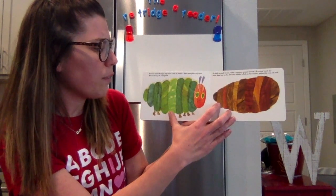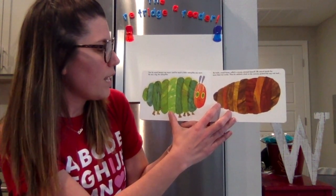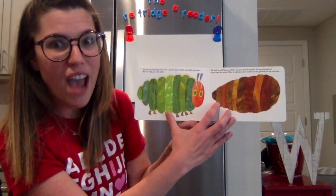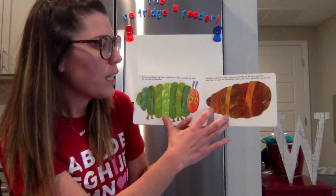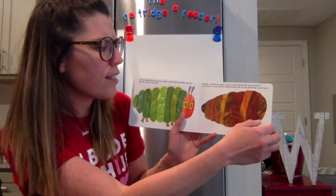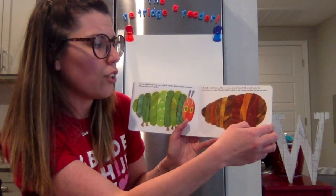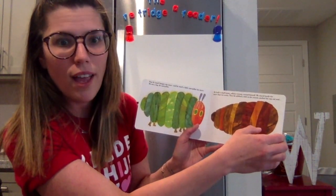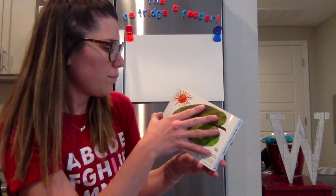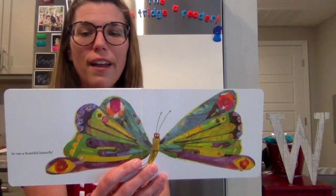Now he wasn't hungry anymore, and he wasn't a little caterpillar anymore. He was a big, fat caterpillar. He built a small house called a cocoon around himself. He stayed inside for more than 2 weeks. Then he nibbled a hole in the cocoon, pushed his way out, and he was a beautiful butterfly.